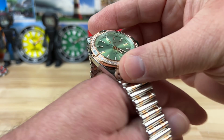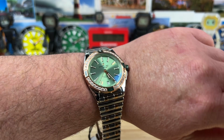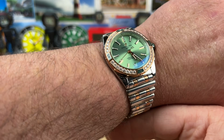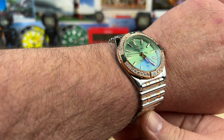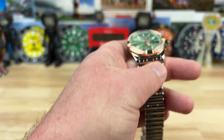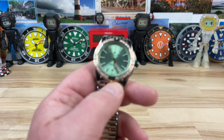Anyway, let's see it on my 7.25 inch wrist, because it's still a 38 mil watch. I mean, I could wear it. Would I wear it? No. It's definitely feminine looking for my taste, but it is a really cool watch. And I love these Breitling Chronomats. These are very cool bracelets. It does have lume too, so let's check out the lume.